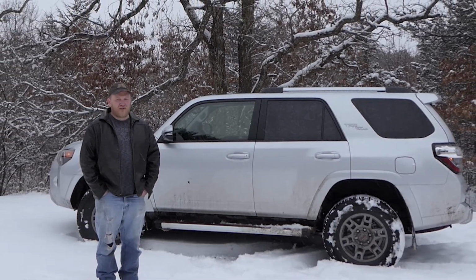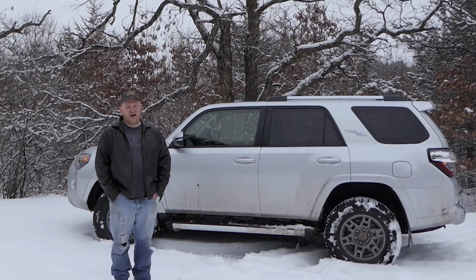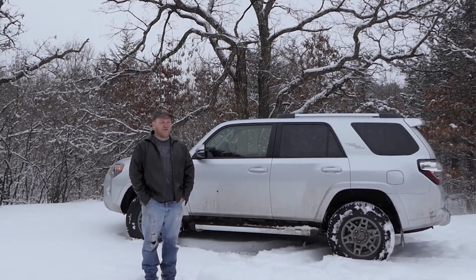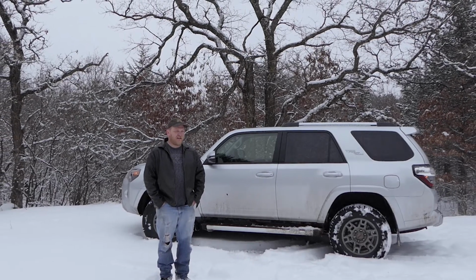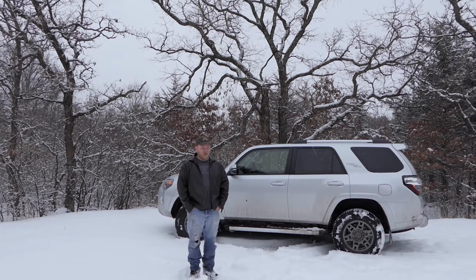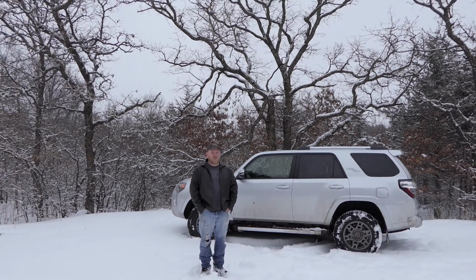Ride quality is, to me, perfect. Absolutely no rattles on the interior. I don't care if you're on one of the bumpiest roads or a trail or whatever. It doesn't rattle. It never feels flexy. It never feels like it's going to let you down. It is just one solid vehicle. And that's coming from a full-size truck.